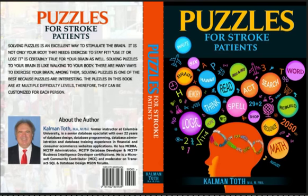Keeping the brain exercised is very important with people with health conditions, and also it's very important for healthy people. Brain needs exercise just like our body. This is the end.